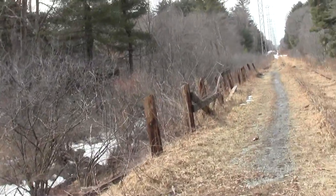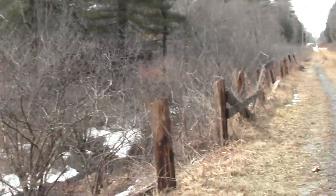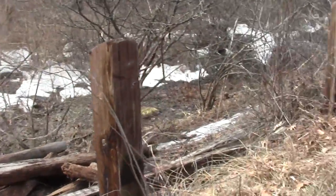And it's already looking more interesting. Yeah, it looks fairly fresh, actually. Yeah, those are the pads that they poured to put those things in. I don't know how new that is. It doesn't look that old.